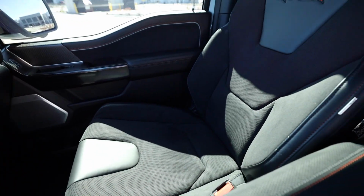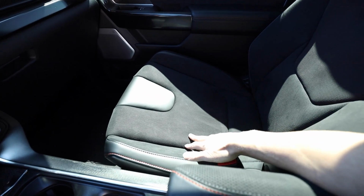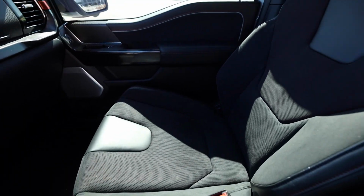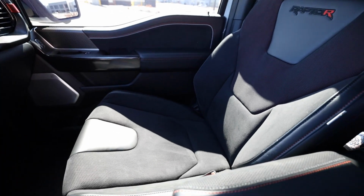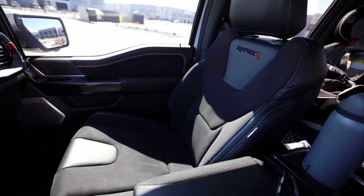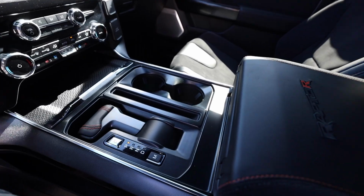You got Recaro race seats again. I like that from certain angles, the Recaro seats look black, but underneath they have the code orange fabric. And so from certain angles, they look kind of a blue-orange color. And from others, they look like a solid black, which is cool. You got the same functionality here, like you do on other Fords.